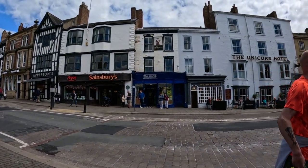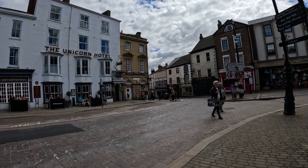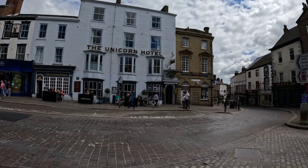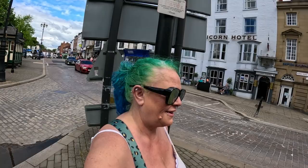Weatherspoons. Oh, Ripon Canal. It's a canal. Yeah. Told you it was a canal. You said it was a river. The Unicorn Hotel, and it's a Weatherspoons. Methinks we might be going for drinkies.